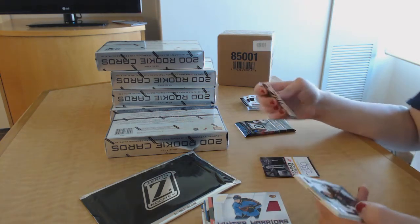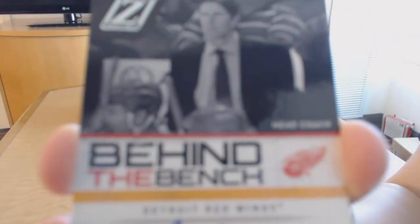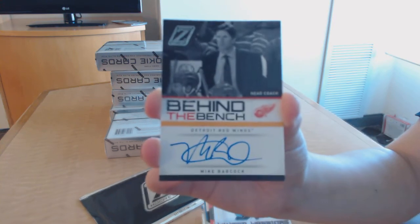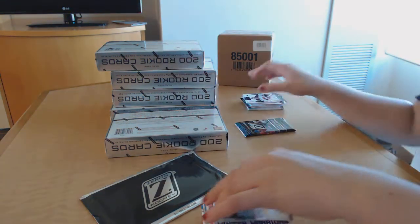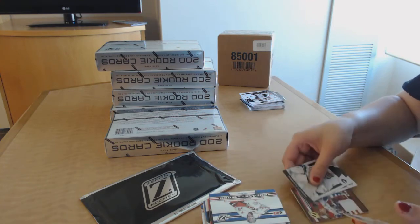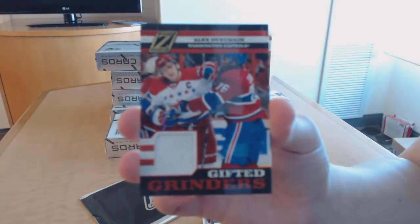Cool. Oh, that's cool. We've got a Behind the Bench autograph for the Detroit Red Wings, Mike Babcock. That's kind of cool. Behind the Bench auto, Mike Babcock. Crease is the Word for the Carolina Hurricanes' Cam Ward. And a Gifted Grinders jersey, number 299 for the Capitals of Alex Ovechkin.